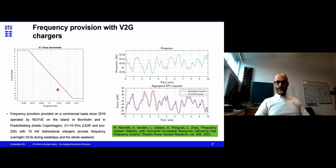So practically the droop characteristic that is implemented on those chargers follows the one that you see in the slide here. You have almost maximum consumption, close to 9 kilowatt, when the frequency is at 49.9 Hertz. Then it's around 0 kilowatt when the frequency is 50 Hertz, and then it goes to minus 10 kilowatt when the frequency is at 50.1 Hertz.